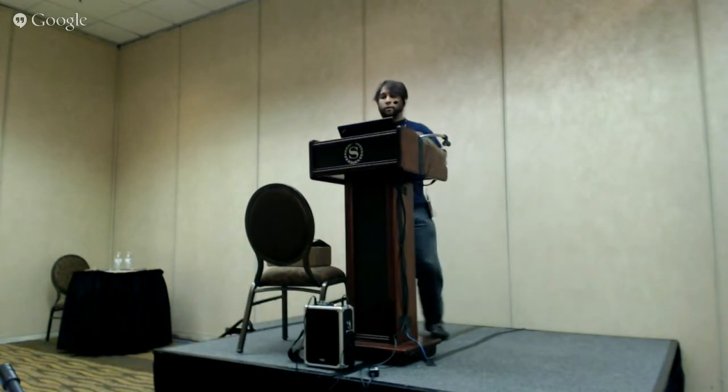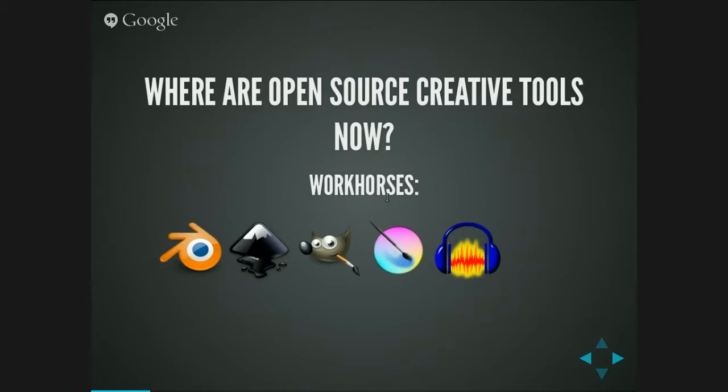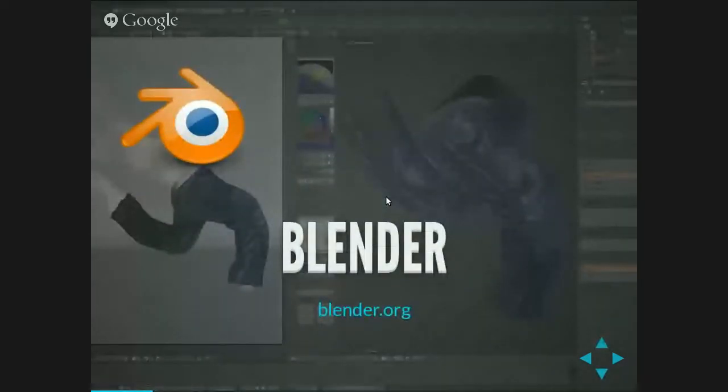But so where are the tools now? We have workhorses. These are the tools that we all know exist, or at least I think we all know they exist. So there's Blender, which is a gigantic thing. I'll go into detail on all these. Inkscape, GIMP, Krita, Audacity, and VLC. Well, so Blender, you guys familiar with Blender? Yes? All right, good.